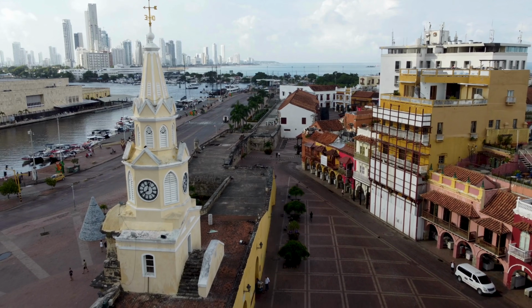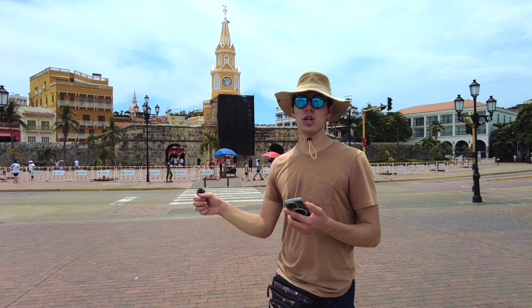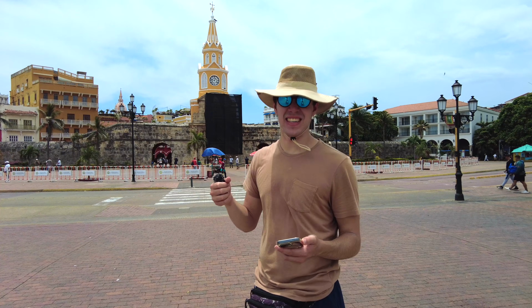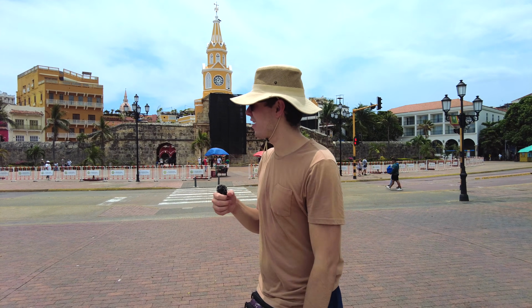Right behind us is the Puerta del Reloj, or the Torre del Reloj, which is the clock wall or clock tower. I guess it's been around for a really long time and is considered to be one of the entrances to the historic center.